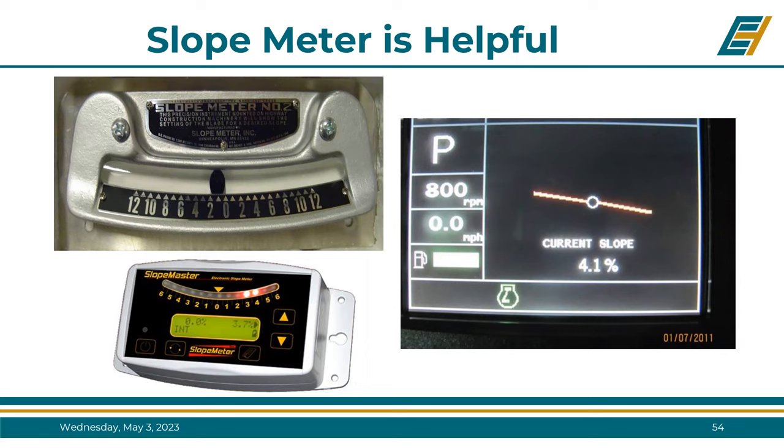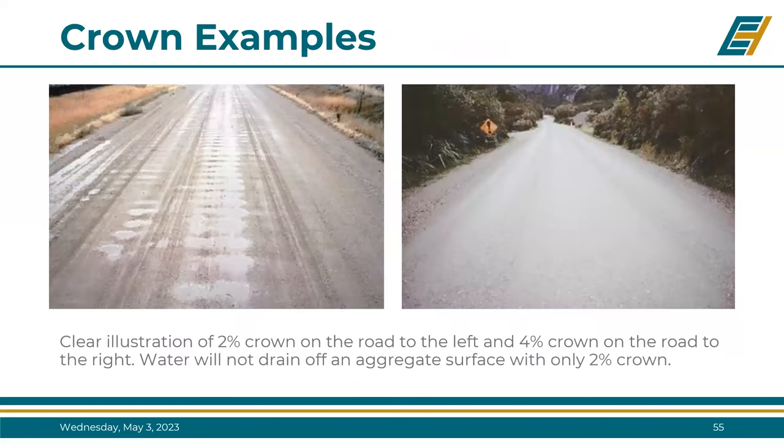But as someone that led a lot of maintenance folks, my goal was always to try and give the crews the tools they needed to succeed. And to me, having that slope meter in the grader is something critical, so that the grader operator can be successful when he or she is out grading the road. So give them the tools that they need. And this is one of the best, and I think fairly inexpensive, tools that we can provide to our professional grader operators.